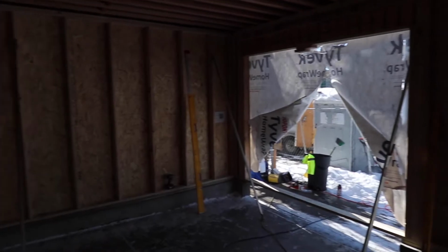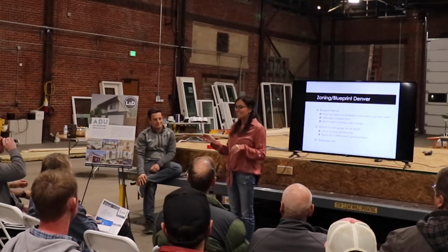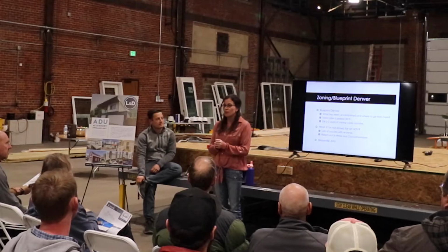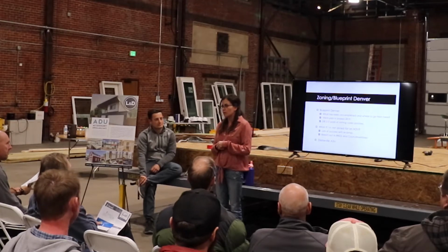And she had been designing her ADU and had her plans all designed, came to us. I took a look at the zoning. I was like, oh, unfortunately your zoning's not allowed for it. She had to go through a whole rezoning process. It was really an unfortunate thing for her because she thought that she was ready to go in for permitting. The rezoning process takes 6 to 8 months in Denver.